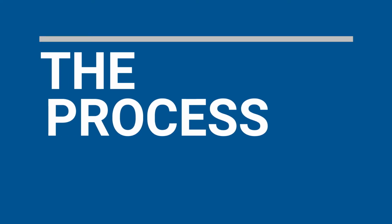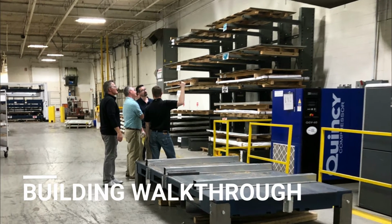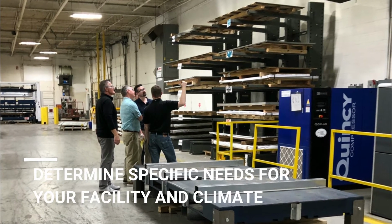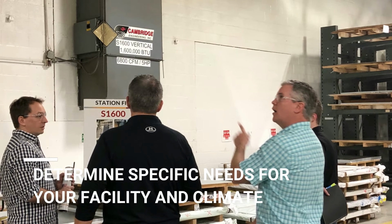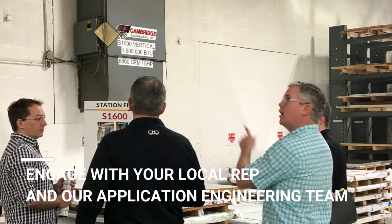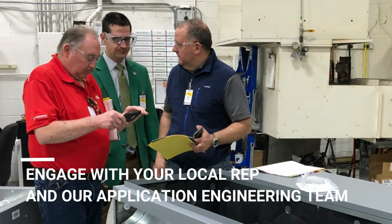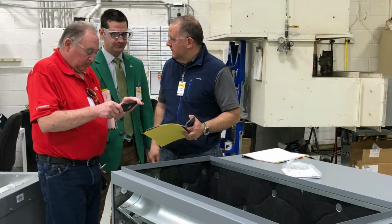Well, it all starts with the building walkthrough. We'll engage you with our local rep and our application engineering team to understand what your building needs are and what you're trying to solve and what kind of solution you need. That process, by understanding your building, will then go into our application engineering team and we'll try to understand what type of ventilation systems, what kind of ventilation needs you have today, and then how your ventilation system can be put to work to provide a more comfortable working environment for your facility.